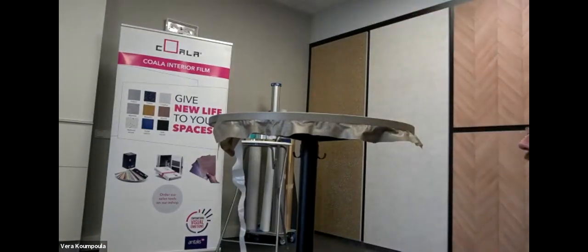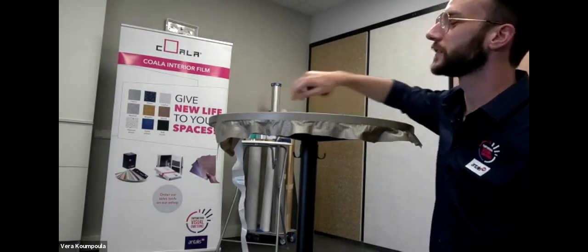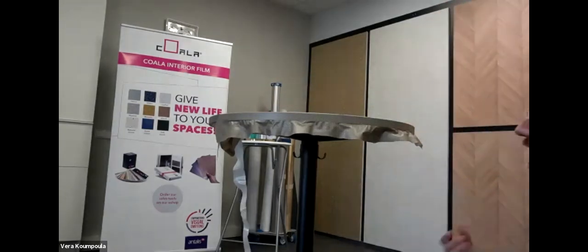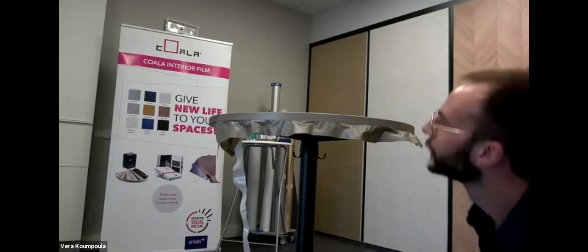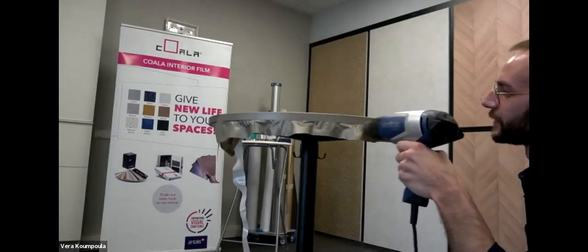Another common question is about placing something warm on top of it. Up to 60 degrees, normally you don't have any mark. If you put something warmer, I suggest you use what you call in England a trivet, I think. It's something that you put on the back of the... In any case, even if you did not have a film, you should do that anyhow. Yeah, so that's the same.